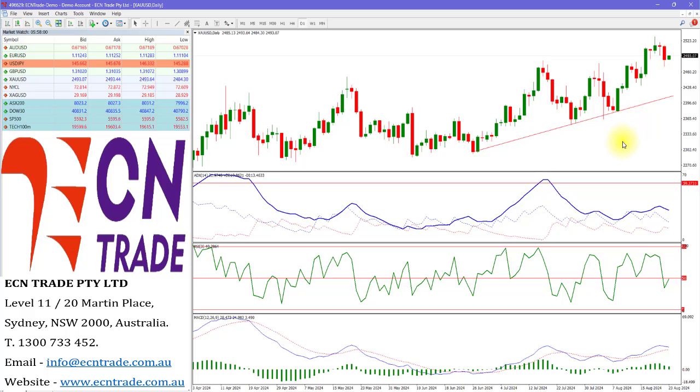Profit taking came across the board as well for gold as the dollar index rebounds, but not overly bearish, as I feel the market is finding support around the level of 2,470. And in light of how the market's set up, that may see a rebound back to the highs.